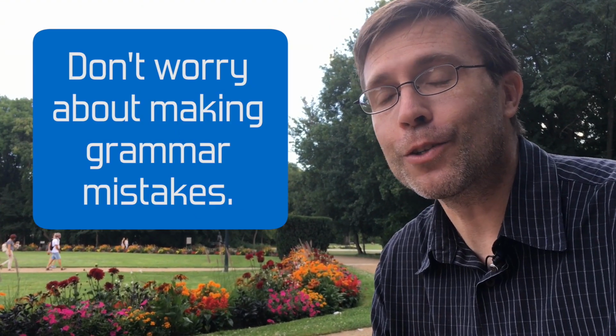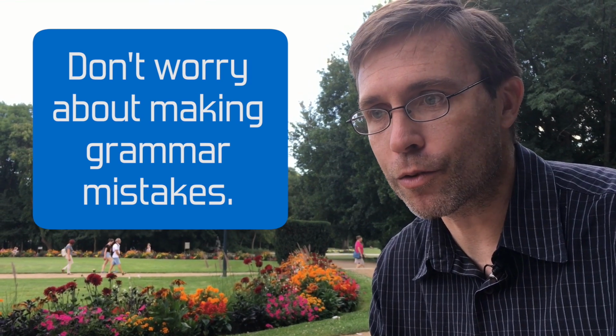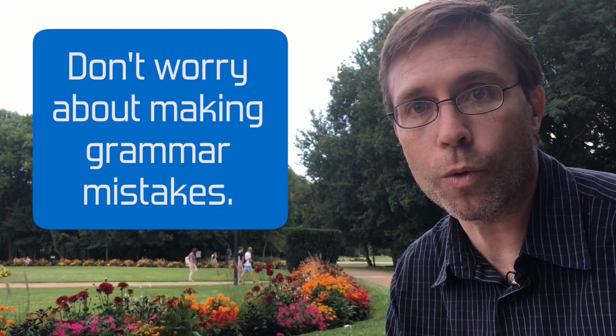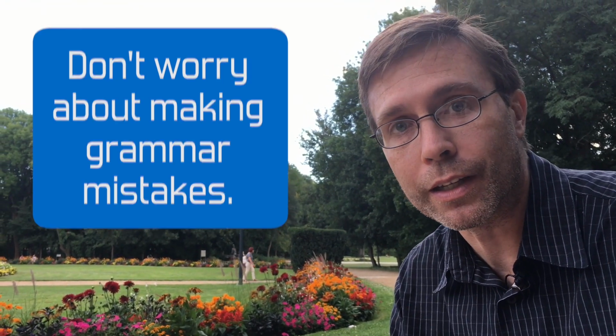Another very useful suggestion, which I think many of you know, but many of you may not always do, is don't worry about making mistakes. Don't let grammar or your knowledge of grammar get in the way of you speaking or writing and trying to actually use the language. Because I've seen students that are worried about saying something incorrectly, and because of that, they may get a little anxious, and that anxiety keeps them from actually practicing the language, and if you're not practicing the language, it becomes more difficult to improve your language skills. Don't let anxiety get in the way, and don't worry too much about making grammar mistakes.